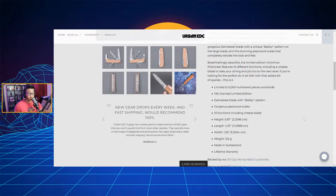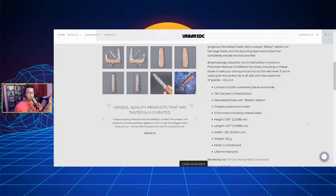I mean, let's say you take your lady for a picnic, you pull one of these out, maybe she'll play with your sack. You know what I'm saying? Because she'll be like, wow, that is a cool, cool Damasteel blade with a balder pattern. I like that. Lifetime warranty on this, made in Switzerland, 122 grams.